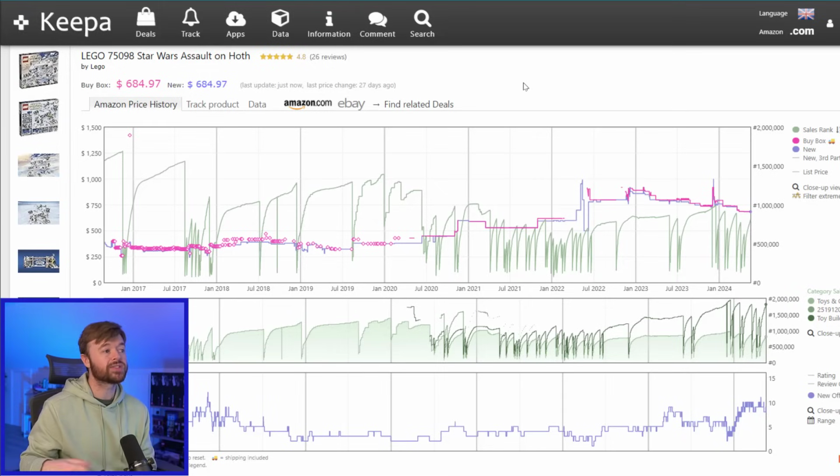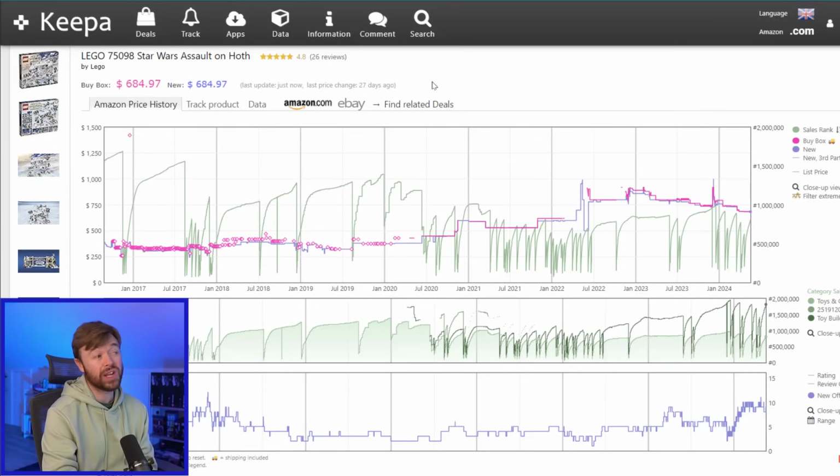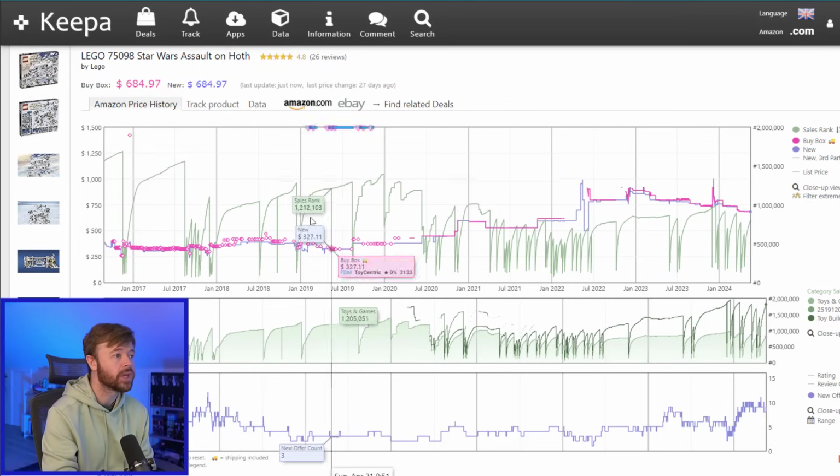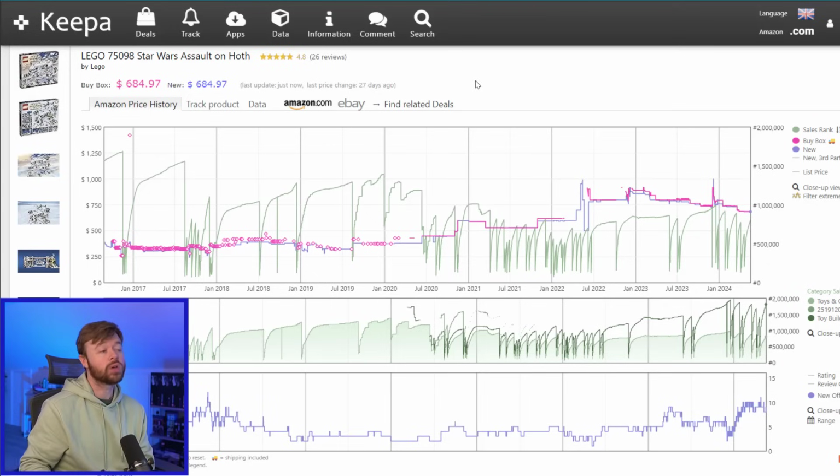The reason for that is slow sales, because during 2018 and 2019, I can see that there really wasn't many sales on this set. The green line here shows us the sales rank, and it was not dropping a whole lot during these 2 years. That means that this listing was not really selling.